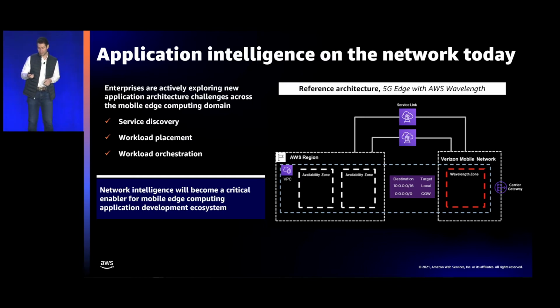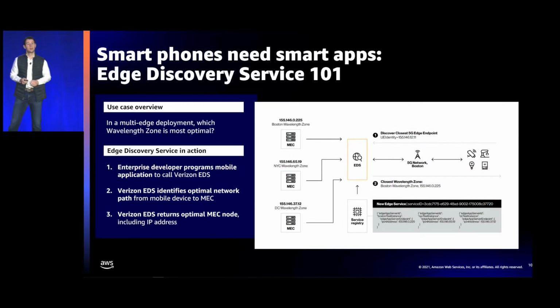Our Edge Discovery Service API is an API that we developed here at Verizon that solves these problems. So we started to hint at, wouldn't it be nice if something told me at any given point in time that most optimal edge endpoint? Generally available today. You can find it on our Verizon 5G Edge portal. You can find it on our GitHub, github.com/Verizon/5G Edge tutorials. We have a getting started guide. But here's what it's doing at a high level. It's really just a service mesh or service registry.